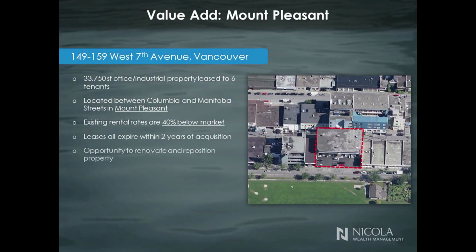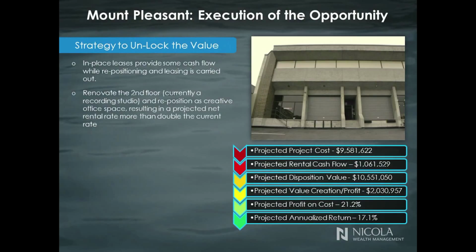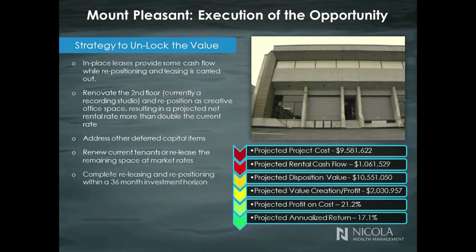So there's an opportunity to renovate and reposition the property. It's not being managed well, so there's lots of opportunity to improve the management, improve the looks, and address some of the issues that a good, prudent owner and developer would with this particular asset. So we'll renovate. We'll address the other deferred capital items. We'll renew the current tenants on the ground floor and the basement, or put in new tenants at higher rents. And we'll complete the releasing and repositioning within a 36-month period. And then we'll sell the asset once it's been stabilized.